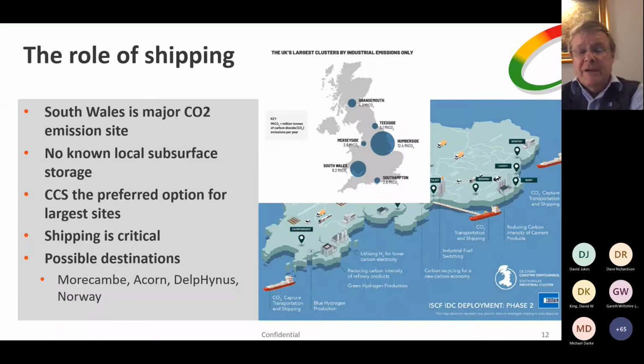pipelines. We feel it's quite likely that there will be a number of CO2 export terminals, Cardiff, Newport, Barry, possibly Port Talbot and Milford, serving local anchor CO2 emitting projects for which CCS is economically preferred. And only in, we think, quite limited cases will it be the cheapest alternative to connect other sites with CO2 capture to those terminals, because the cost of capture on smaller sites is expensive, and pipelines are also expensive and in some cases quite difficult to permit.